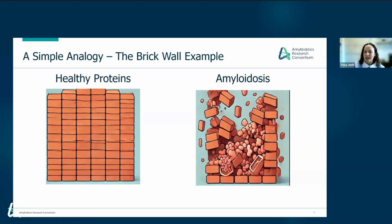Think of your organs as a sturdy brick wall. Healthy proteins are like well-made bricks that fit perfectly. In amyloidosis, some bricks are misshapen and don't fit properly, weakening the wall. Over time, this can cause the wall, or your organs, to struggle to function properly.